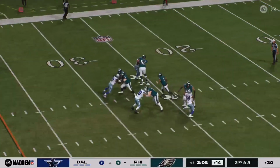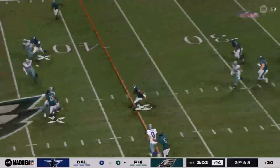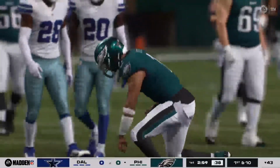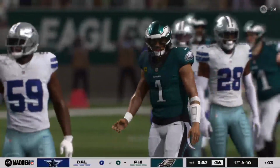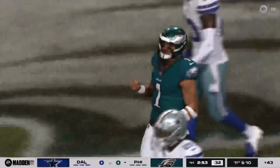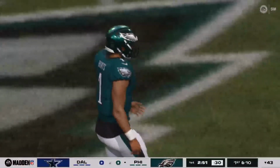Hurts yet again. He's going to tuck it and run. And Hurts gives himself up after getting that 1st down. 13 yards on the play. And an Eagles 1st down.